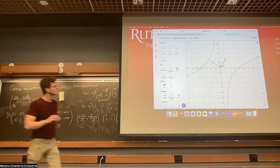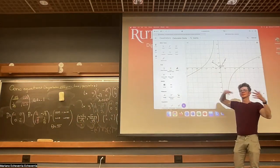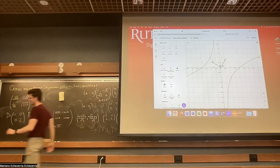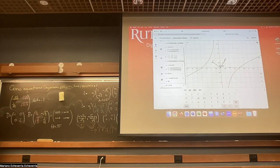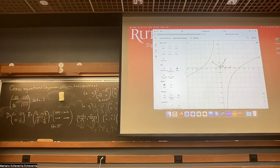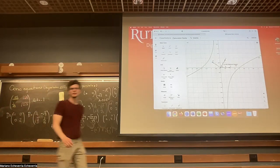Okay. So up here you can see that the angle is 90 degrees between these two axes, which makes sense because the eigenvectors are always perpendicular, right? And then if you want, you can introduce a vector representing the x-axis, the I vector. Then you can measure the angle between this eigenvector and the x-axis. It's about 54 degrees, right? Which is what I was telling you.